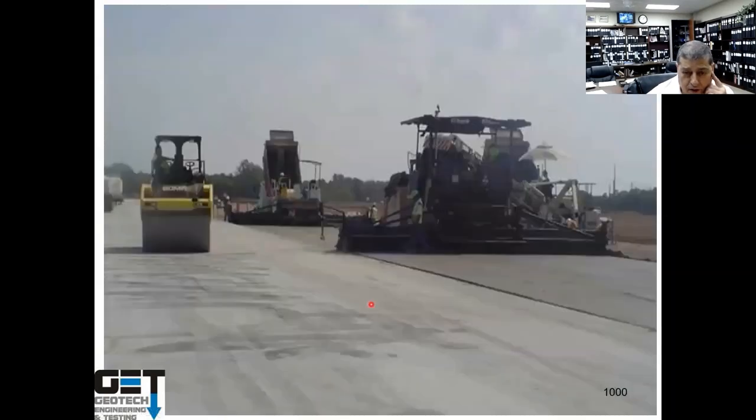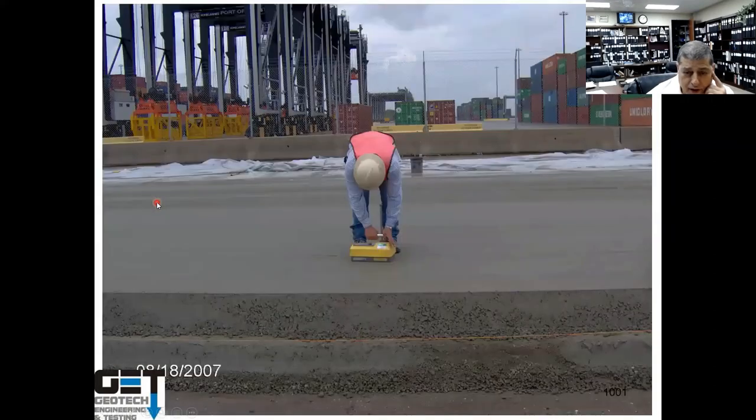It's got a zero slump on it. Use a steel drum roller to compact it. You got to put it in quickly. You got to deliver it within 30 minutes from the plant to the job site. Then you go out there and run the density on it. Make sure it's compacted to 98% standard Proctor density.